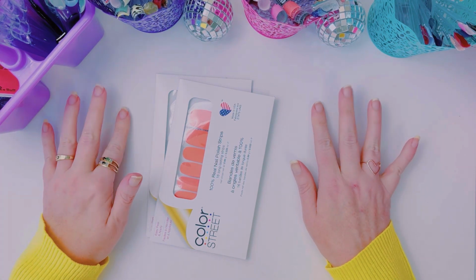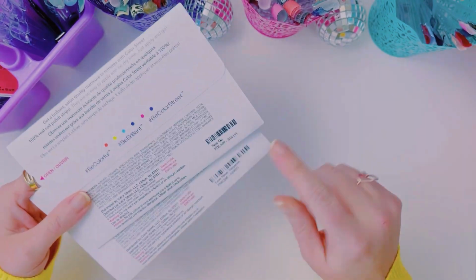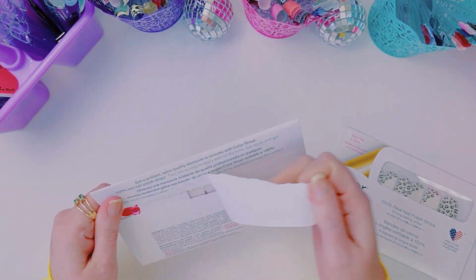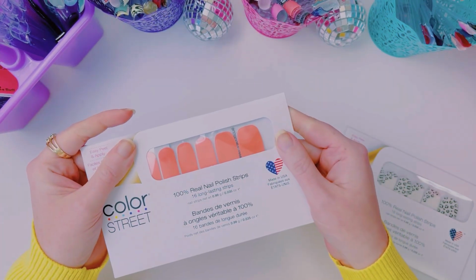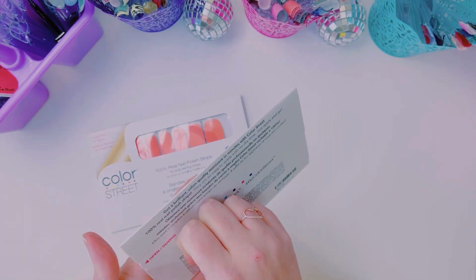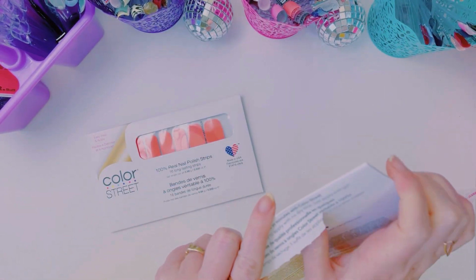Okay, so today I am going to be doing Spot On with Lean Mean Tangerine. I'm super excited to put this one on because I have been dying to wear Lean Mean Tangerine. And I cannot believe I have not worn Spot On yet. I'm pretty sure I haven't. Okay.